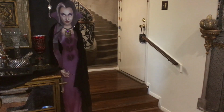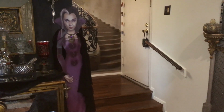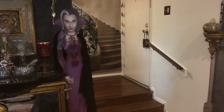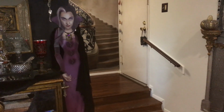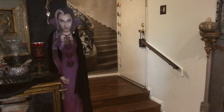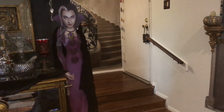Today I am doing a Halloween living room and dining room tour. I love decorating this time of year, mainly because of the color black, and I love wearing a costume, and I love fun. Halloween to me is fun. I don't celebrate the scary part or the eerie part. I just like having fun and decorating with the color black.